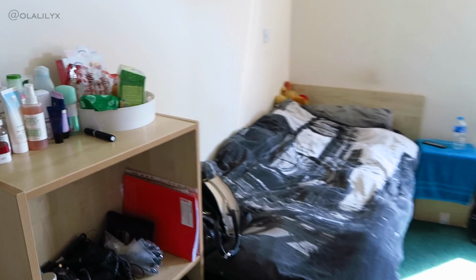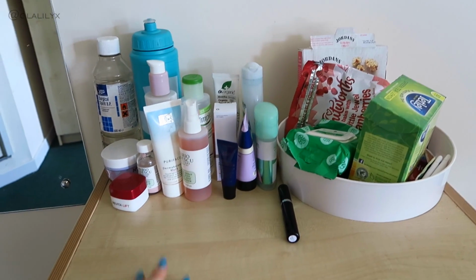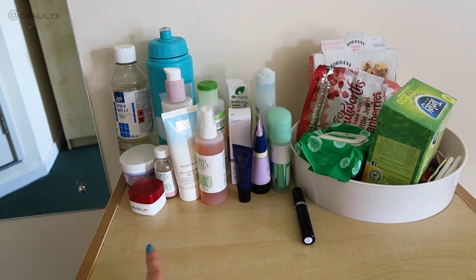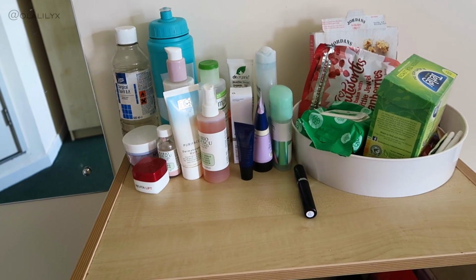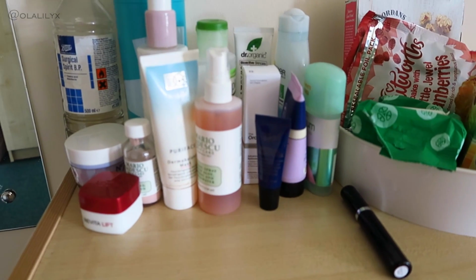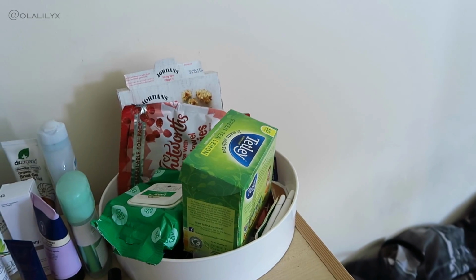Then we have this, and I know it looks quite messy, but here at the top, this is my nighttime skincare. I like to do my nighttime skincare here. It's not every skincare product that I own for the nighttime. This is only the things that I'm using currently. So you can see some Kiehl's, Mario Badescu, Dr. Grando. Here are a lot of random things, so some bars, makeup wipes, green tea.